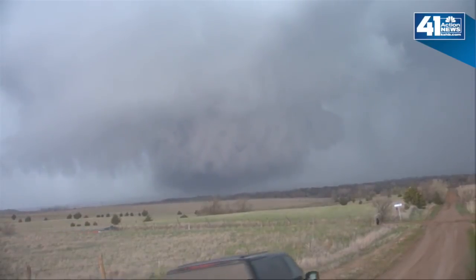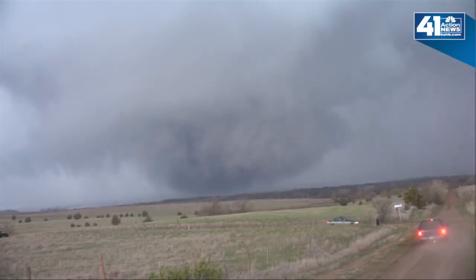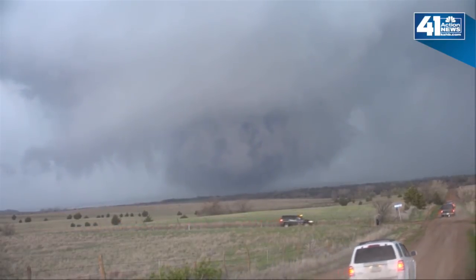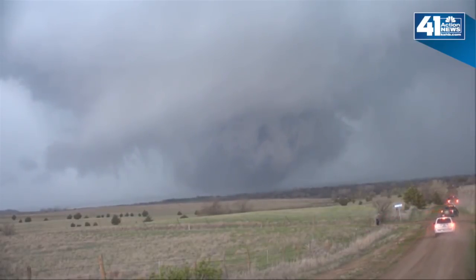Hey, Gary. We were back. Basically, I was back towards Culver, Kansas. We were streaming live when we saw the supercell really start to rotate. We saw it on radar very clearly, really spinning up. And then we saw what I would call a bull funnel start to develop, and that touched down.